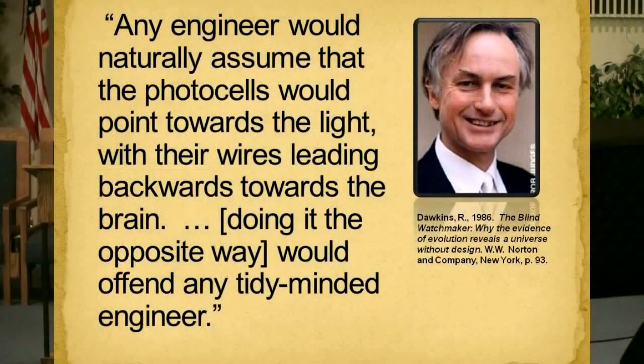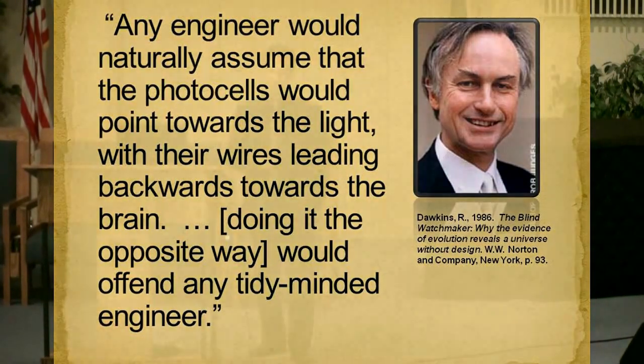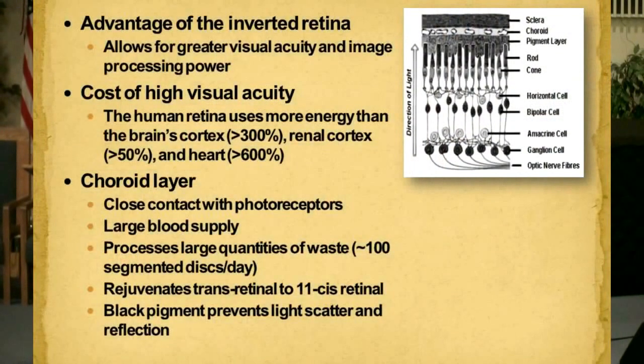Well, let's look at Dawkins' argument. He says, any engineer would naturally assume that the photocells would point toward the light with their wires leading backwards toward the brain. Doing it the opposite way would offend any tiny-minded engineer, right? So who in their right mind would have done it the wrong way, right? Well, let me tell you, there's an advantage. There's lots of advantages to the inverted retina. It allows for greater visual acuity and image processing power.